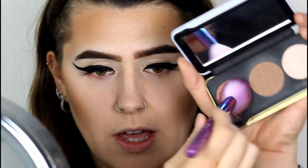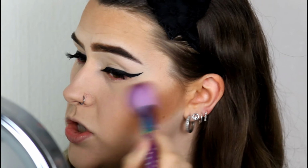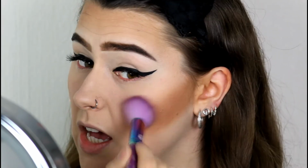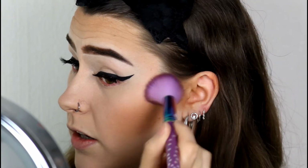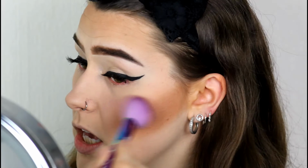So I'm just going to grab in with that same Spectrum brush. I'm just going to go in with the blush color. I'm just going to grab that one and apply this to the cheeks. Sometimes I would just go in with just bronzer and highlighter, but if I've got the chance, I would quickly swish in some blusher on my cheeks.